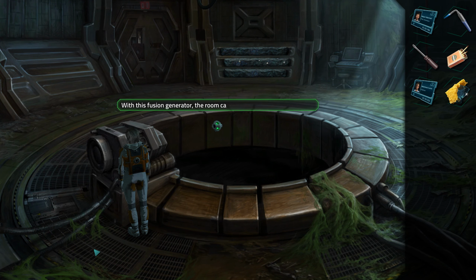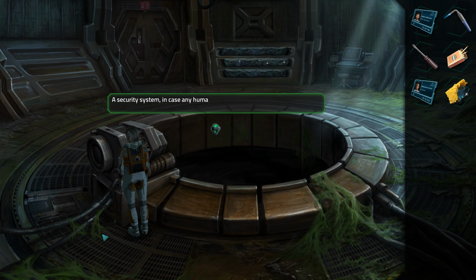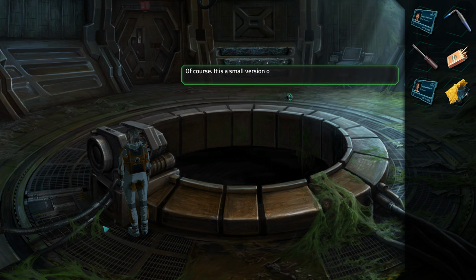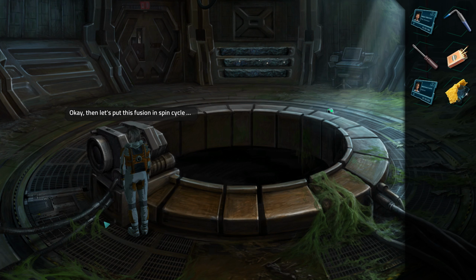With this fusion generator, the room can maintain its own energy circuit. A security system, in case any human or other biological life form has an emergency in the drilling shaft. Well, we've already got our emergency. Core, is it really safe? Of course, it is a small version of a standard fusion generator, roughly the size of an average washing machine. Okay, then let's put this fusion in spin cycle.